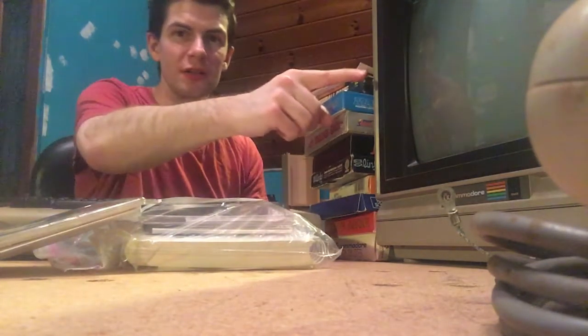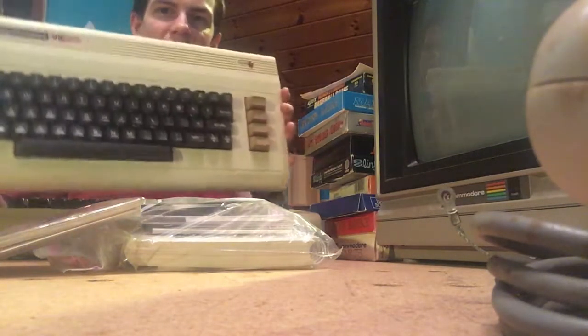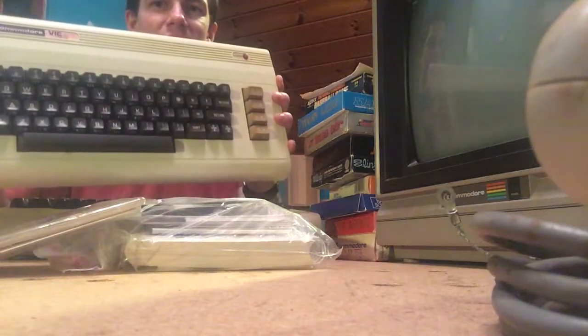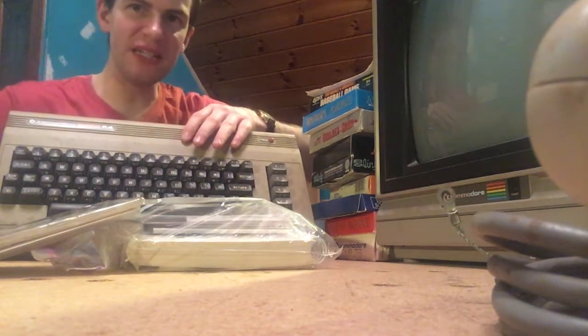So yeah, this is going to be sold to get my money back plus more, and the VIC-20, yeah, I'm most likely going to sell as well. The Commodore 64? Probably not. Though, I'll see what happens then.